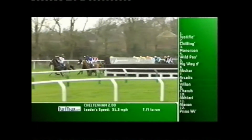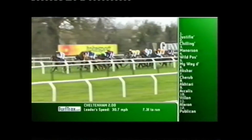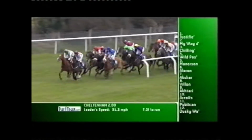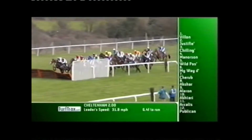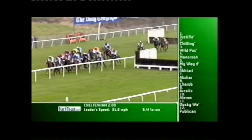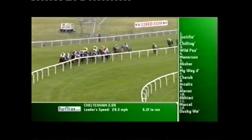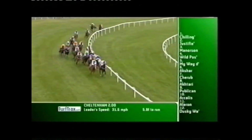All still standing. Prince Willem in midfield. Publican, black and white colours on the inside, has just moved up 1 or 2 places. A little bit tight for room on the rail there, but going along nicely. Stan is in behind them as they make their way up the hill on the far side. This is 4 out they're coming to, and it's Justified from Chilling Place. These have been first and second throughout. Wild Passion has always held a good position. Perfect Storm and Madiba are struggling. So too is Only Vintage, and backpedaling too is Shahood as they reach the top of the hill.